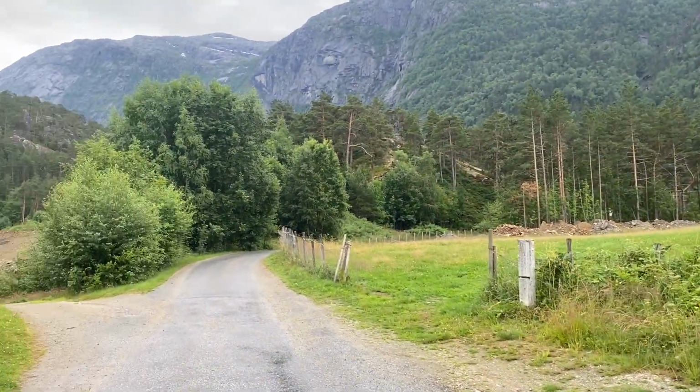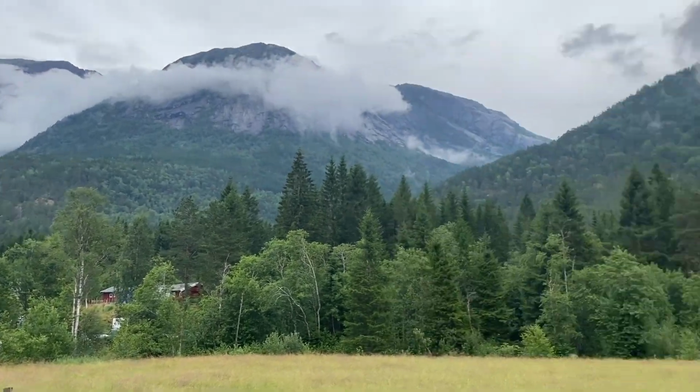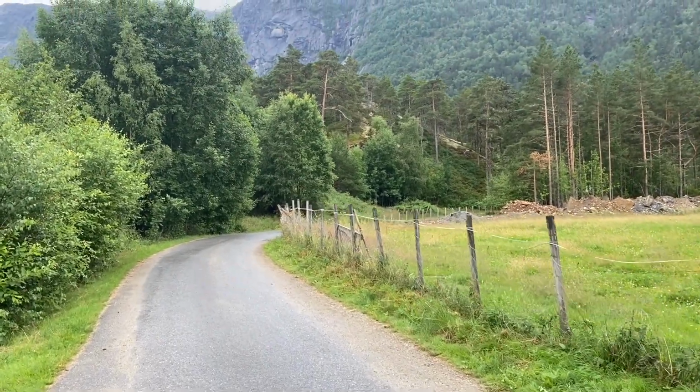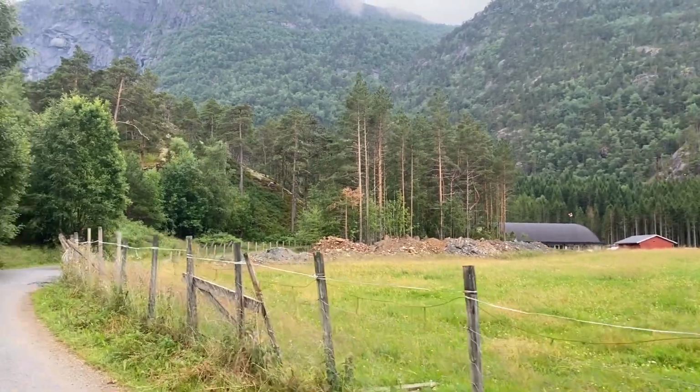So initially we just follow this old road from the car park. There's big mountains all around, and we'll soon get to the first waterfall, and then up the hill from there pretty much. So it's been 1.5 kilometres in about 20 minutes.